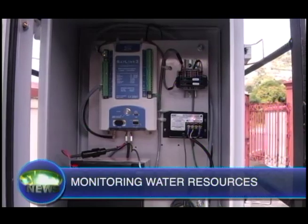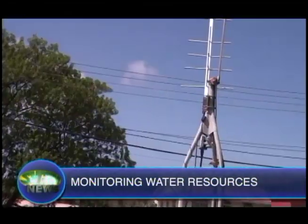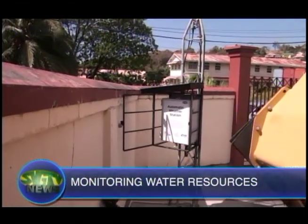Besides our pipe work and things like that, we in CWSA provide this information to relevant agencies and ministries such as the Ministry of Agriculture, the Met Services, the Forestry Department, and the Ministry of Sustainable Development. And so we have close collaboration with these ministries, providing them with data and information from a hydrometric standpoint.